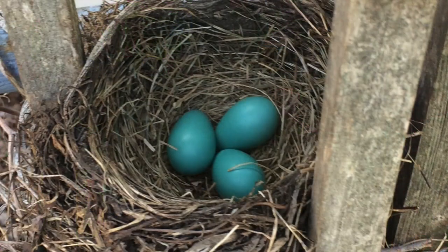The other very exciting news this week is that we have a family of robins that are living in our backyard in our lattice work. We noticed the nest a couple weeks ago, and I went out and saw that there was a nest out there, and then I looked inside and there were 3 eggs. The very next day, Steve went out and looked in the nest and there were 4 eggs. This was about 13 days ago.